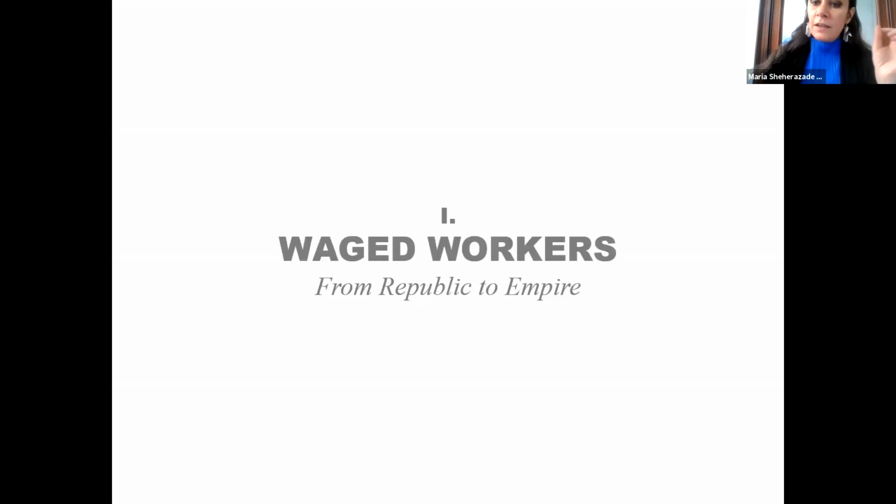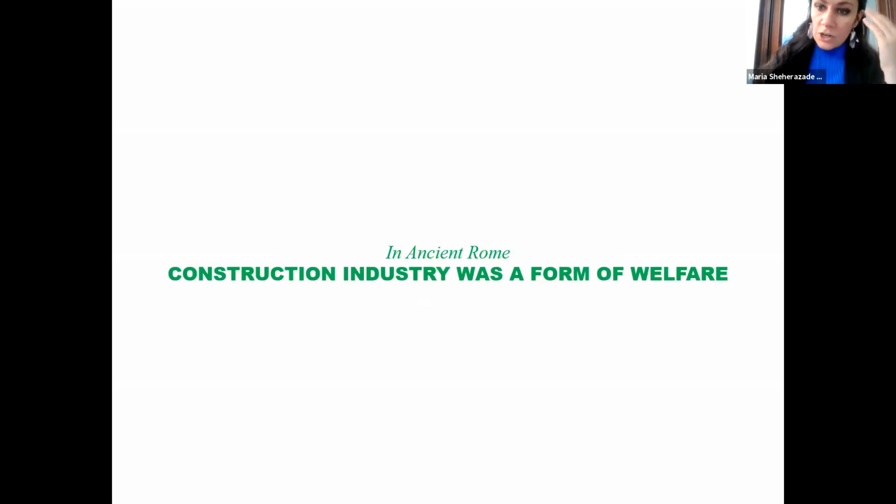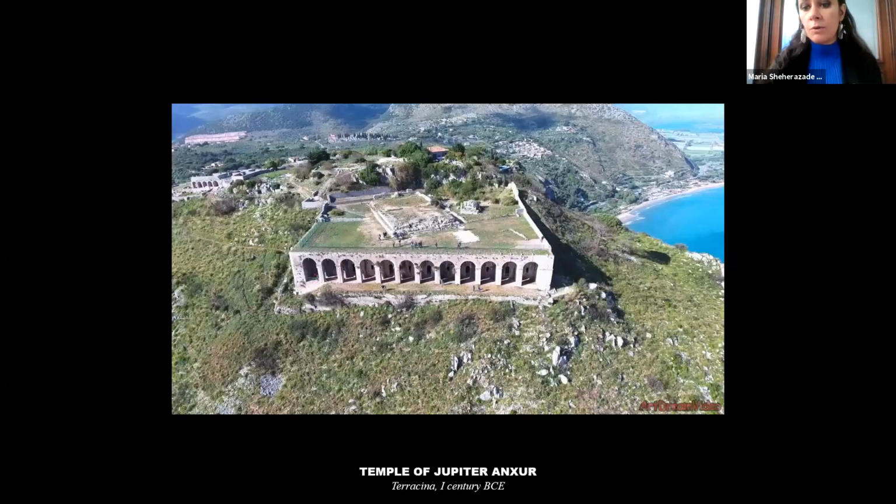In this phase, a political subject emerges in Rome, the wage worker, and especially the wage construction worker, tying in with what Vittorio was saying earlier about the emergence of the practice of having wage workers on the construction side. So my conjecture is that construction in this phase was really a form of welfare for the Roman state, because in the last century before the Common Era, Rome had established itself as a really hegemonic power in the Mediterranean. And in this age, there's a flourishing of large-scale construction of infrastructure.